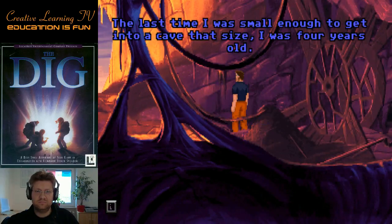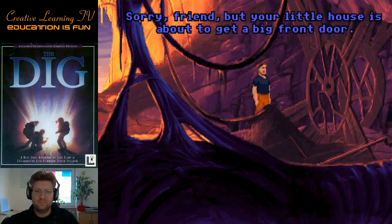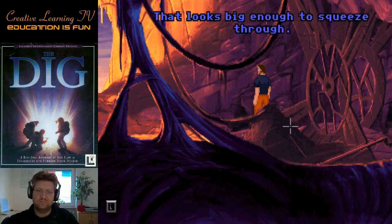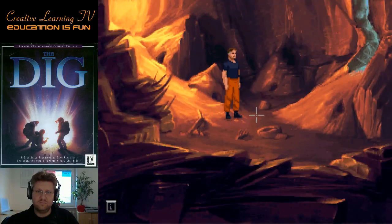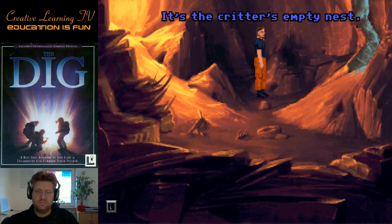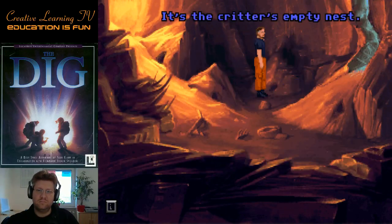The last time I was small enough to get into a cave that size, I was 4 years old. Well, we can pry up that hole. Sorry, friend, but your little house is about to get a big front door. That looks big enough to squeeze through. It's the critter's empty nest. Okay.